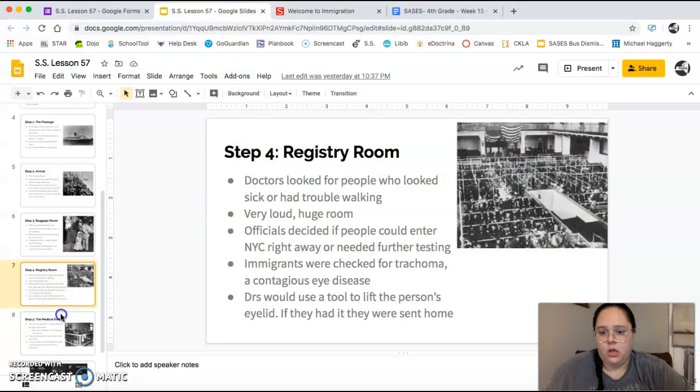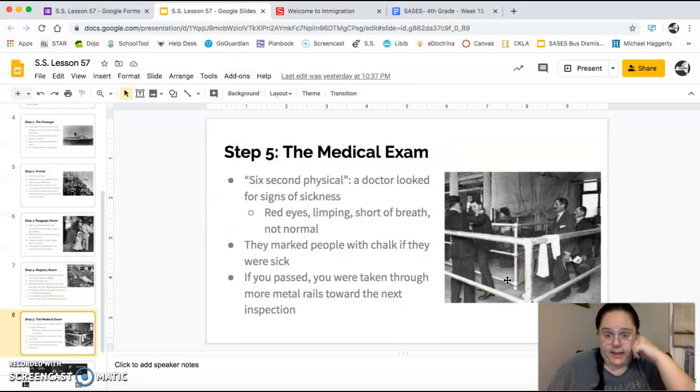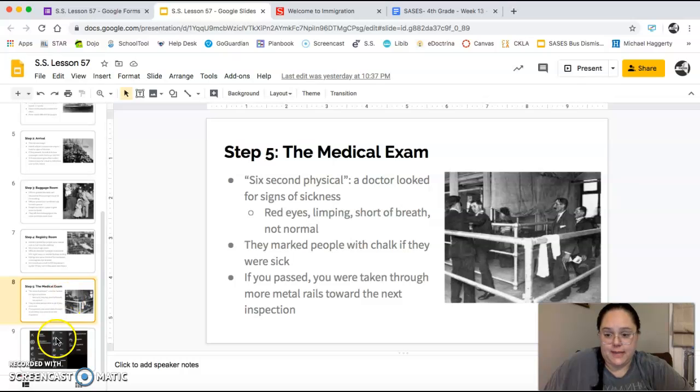Okay. Next step is the medical exam. So doctors did a 6-second physical. This means they looked at a person for 6 seconds and they're looking for red eyes, limping, shortness of breath, something that is not normal that might mean that they are sick. And they actually took a piece of chalk and they marked people's clothing if they had some signs of sickness. And if you passed this test, you were taken through more metal rails that followed through the next inspection. So they are not done yet on their journey through Ellis Island.